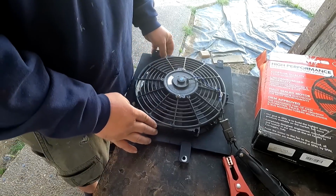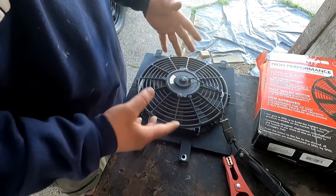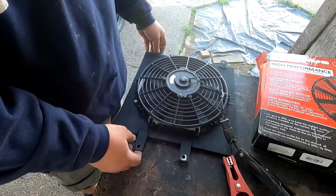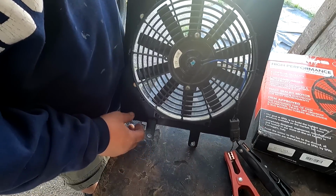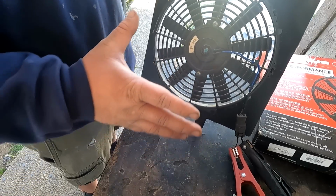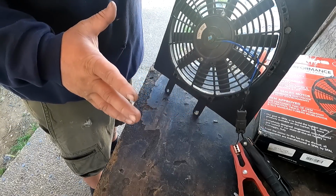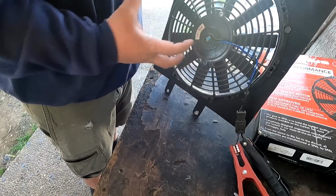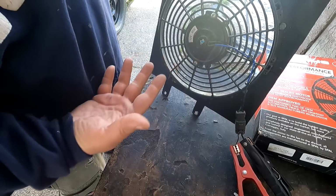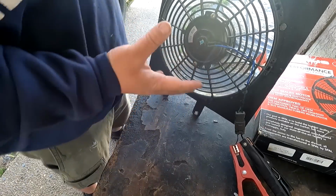So this right here is an eBay fan that I kind of had just lying around. It's an 11-inch fan, and it has straight blades on it. But if you put your hands in front of it, you can kind of feel the air, and then like maybe 6-7 inches away, you can barely feel the pull of the fan. So let me turn it on for you guys. I mean, you can't really feel it, but I'm gonna tell you guys what it is.